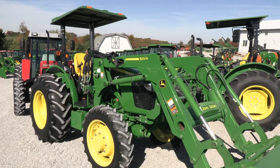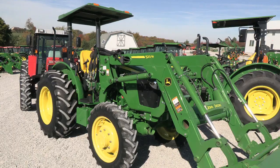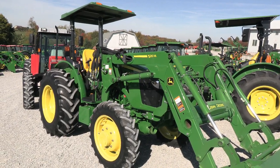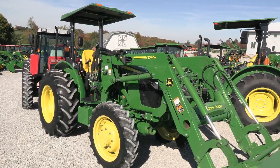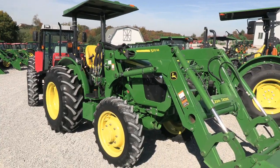Today we're showing you the 2020 John Deere 5065E tractor. It's a four-wheel drive tractor with a John Deere 520M quick attach front loader. The tractor has just under 300 hours on it. It's a very nice clean tractor, rated at 67 horsepower.